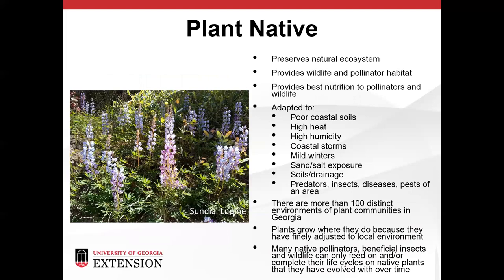So the first one of those is to plant native. We're going to go into all those topics a little deeper. So there's a number of reasons to plant native, and the more research that's done in this field, the more we're learning how critical it is to utilize native plants in our ecosystem. So native plants help preserve the natural ecosystem. They provide habitat to wildlife and pollinators, and they provide the best nutrition to those pollinators and wildlife.